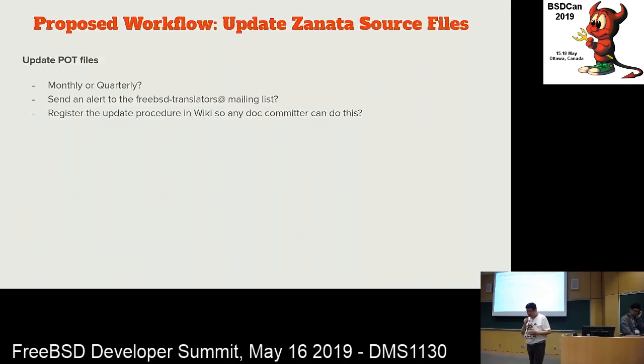For the documentation updates, what we are doing right now is a monthly update. Once a month, we go there, get the originals, put them through Zanata, and then do the updates. We have already done this three times since we started using the PO. If we adopt that for the project, we need to decide whether to do it monthly or quarterly. I think at the beginning there may be a lot of rework, and people may feel demotivated if the progress goes down because of the changes.